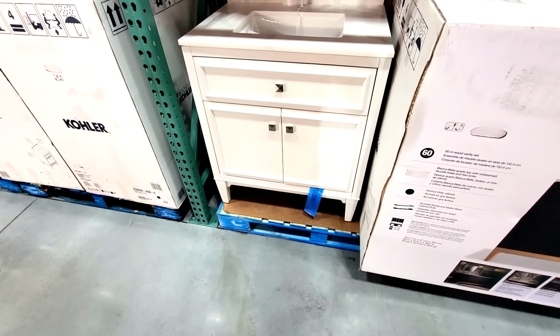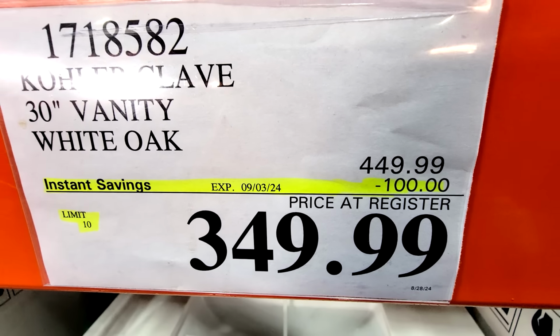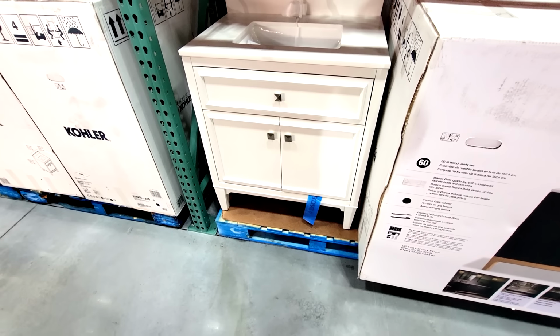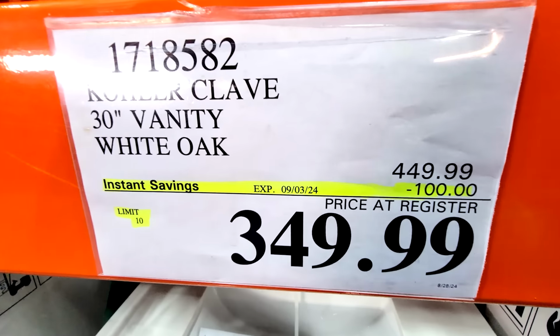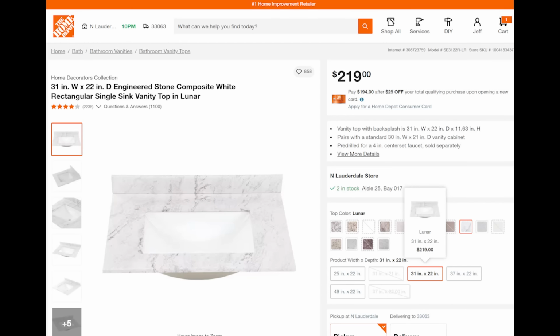For those of you unfamiliar with buying vanities, or if you haven't bought one in a while, seeing a price like this at $349 is such an unbelievable deal for something of quality like this with the soft close doors and the dovetail drawers. But just to give you an idea of the scope of this low price, the vanity top alone, if you were to buy it at Home Depot to put on another blank vanity base, this could cost you more than double at Home Depot to buy your own base vanity and then to have to spend $219 on a vanity top on top of that.